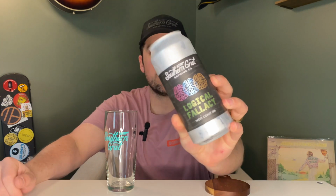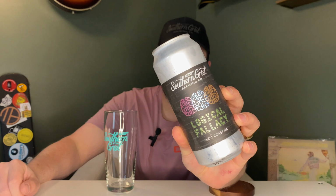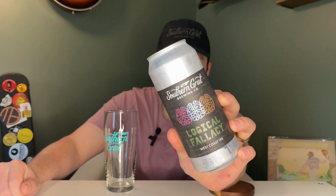Today we're checking out another beer from Southern Grist Brewing Company out of Nashville, Tennessee. This is a West Coast IPA from them called Logical Fallacy. I have had this beer before, a few times actually, but it's been at least 2 years since I've had it, so I want to get a proper review in. We're going to check her out today.